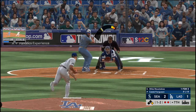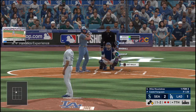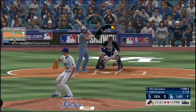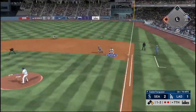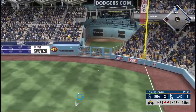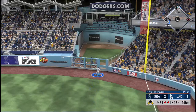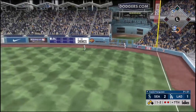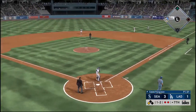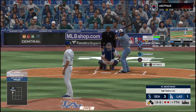Another 1-2 delivery. Again, he sends it out of play. The 1-2. Line drive, base hit to right. He pulls into third safely, as also on the play a run comes across to score.